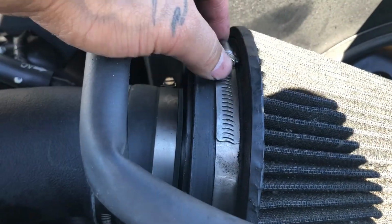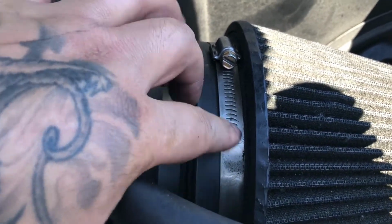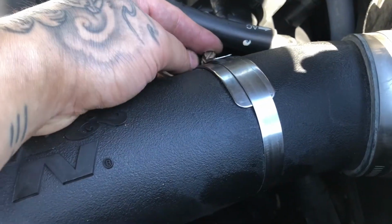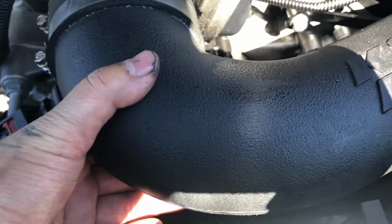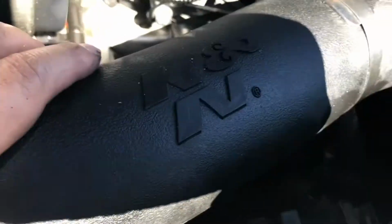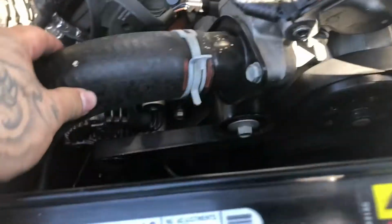Okay, so we tightened everything up. It was this part that was loose before. You see this part right here? The more it comes down this way, the tighter it is. And it was super loose. And all this other stuff right here was loose too, so I just tightened all that up too. And over here as well. Earlier, when I was pulling on this, shaking it, it was very shaky. So I'm very lucky I didn't drive this thing with all this just loose.